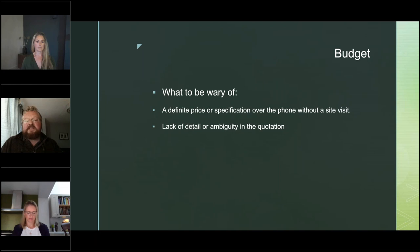A lack of detail or ambiguity in the quotation. If you get a quotation that says 40 by 20 arena fenced with such surface, brilliant, but what's going under it, how much of this and everything. So when I do my quotations, you get a really thorough, detailed quote. We've been up against one quite recently, I'm not going to name where, where we were being played off against other contractors. Yes, they were cheaper, but they had absolutely no detail.